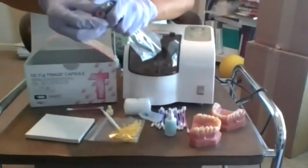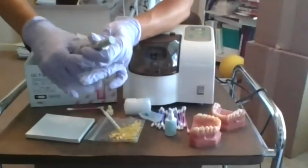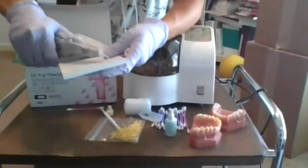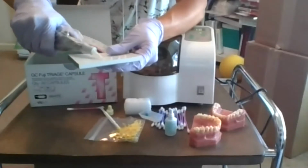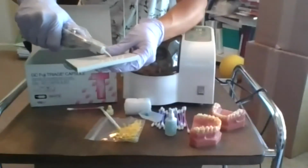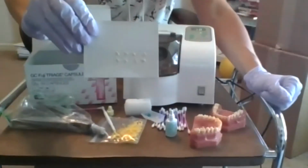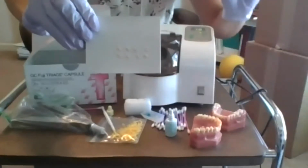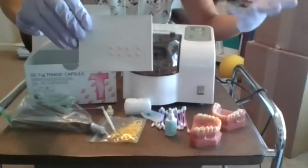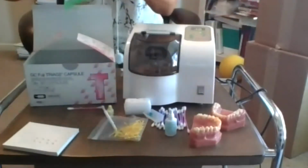You can put it in your capsule applier like so. Give it 1, 2, 3 clicks. And I just want to show you real quickly on here, these dots. Now I'm going to mix another one too. All it takes is one of those little dots to do one individual tooth because it spreads really thin. So I just want you to see you can very easily get 8 teeth out of that one capsule, okay?